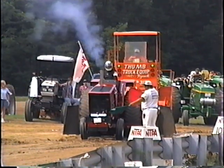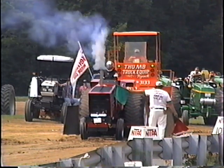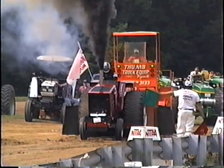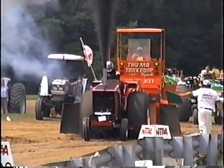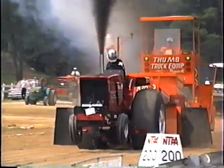100.8. This tractor was a 1994 Pro Stock winner in the Ohio State Tractor Mowers Association. With John Wilkins up today, Paul Wolf, Shotgun Red.